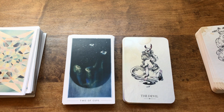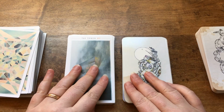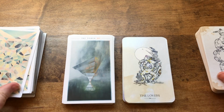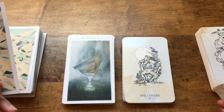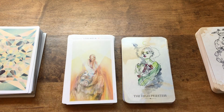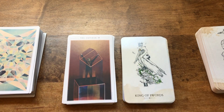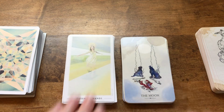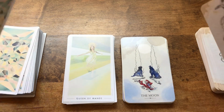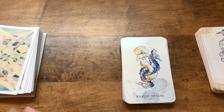I really like this creepy devil card. The book is pretty good for the OtherKin because she talks about what's in the cards. I love this Lover's card. And I like that. This reminds me of the actual artist, Shiloh Thompson. Okay, I'll do one more. Look at his head. Okay, so that is the Fountain Tarot and the OtherKin.